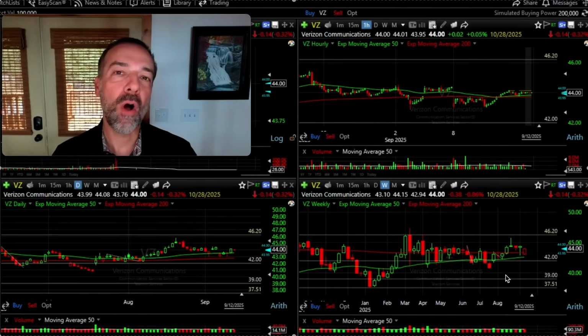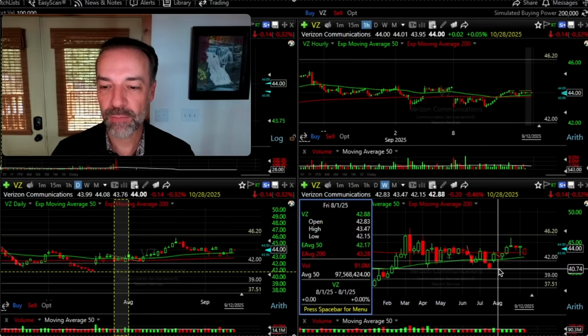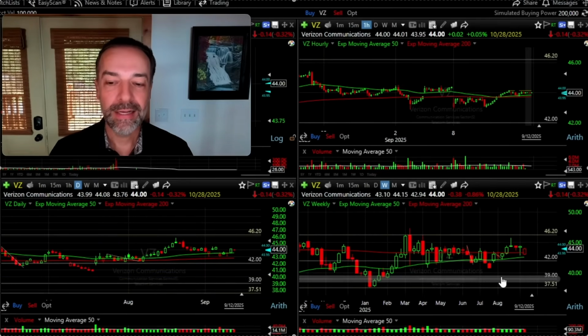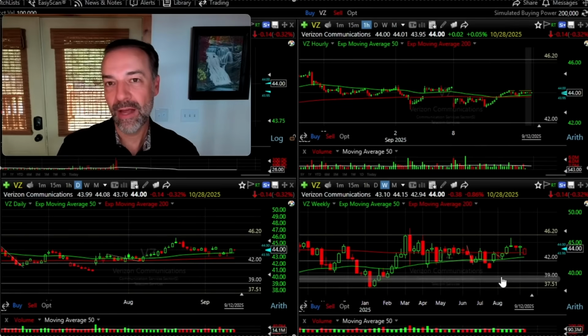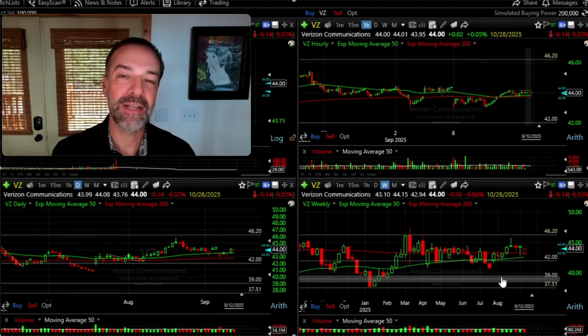And the reason I wanted to own it at 42 is that if it comes down, it's probably gonna come down here around this $41 area. And if that fails, it's probably going to 39. Any of those are prices I'm comfortable dealing with Verizon at. The other thing is, I didn't take a full position size in Verizon yet. I'm going to build it over time. So although I did sell some put options at 42, I don't have a maxed out position size yet.